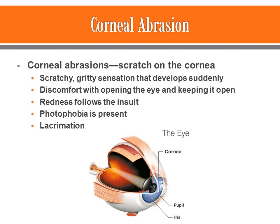So the cornea has many nerve cells, and this is why there's so much pain and discomfort when somebody has a corneal abrasion, because these cells help you to recognize that something foreign is in the eye before it damages the surface of the eye. So unfortunately, you get a very painful experience when you do have a corneal abrasion.